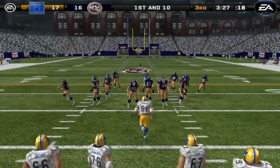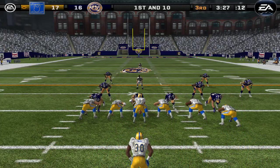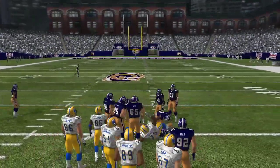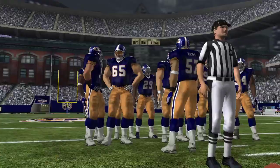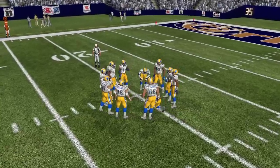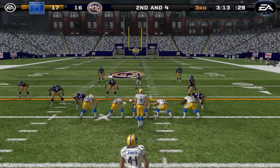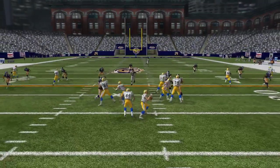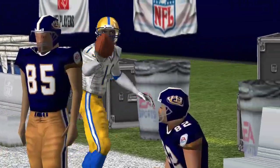They'll start the drive at the 24-yard line. First and 10. Draw play to Davis. Davis on the carry. Gain of 6 on the play. Second and 4. Ball on the 31-yard line. The pass falls incomplete. Allward, the intended receiver.